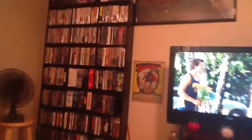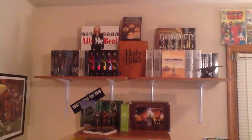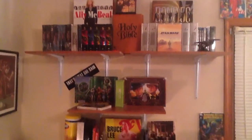Then I have, and some of you who remember my old videos might remember this unit that I had for a while. This unit has a long way to go, and then I've got some shelves over here with some stuff on it. Kind of an ongoing deal here. More comics over that window. There's a lamp there, obviously, some more comics down the side, more comics along the closet and along the top, and there'll be some things along the side here.